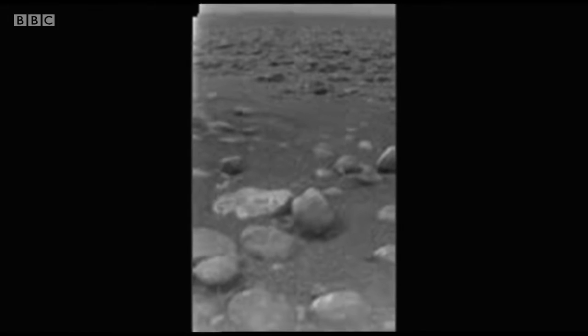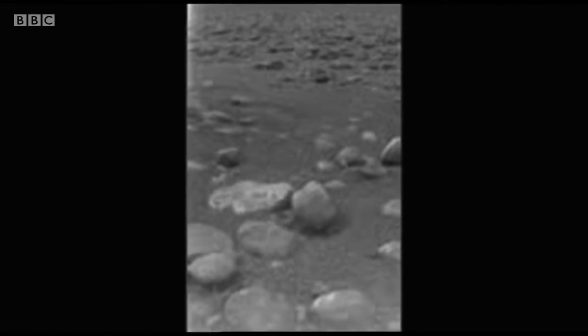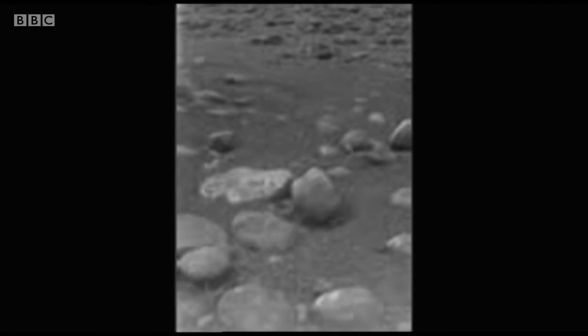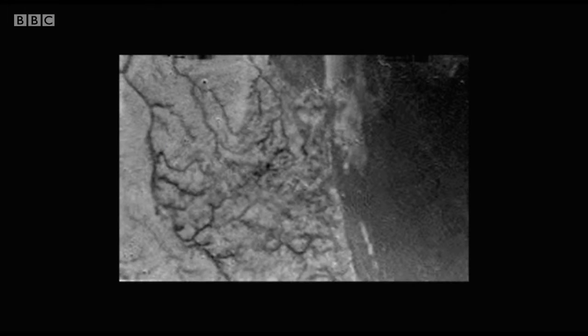What I call pebbles or stones are of course not made of stony material, but ice, probably water ice with a bit of hydrocarbon ice mixed in as well. And the liquid that almost certainly causes the channels and has rounded the pebbles is not water, but is liquid methane, almost certainly. So it's familiar processes, familiar features, but with quite alien materials. And it rains on Titan, but it's not water rain, it's methane rain.